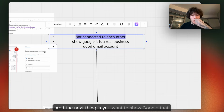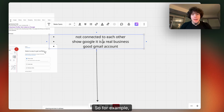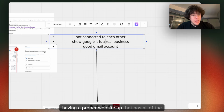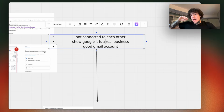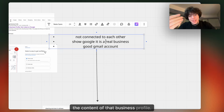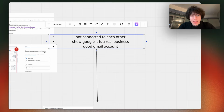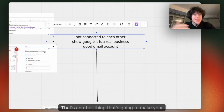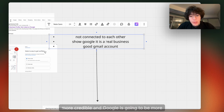And the next thing is you want to show Google that it is a real business. You want them to think it is a real business. So for example, having a proper website up with the phone number and different content that matches up with the content of that business profile, Google's going to see it as more credible. If that website is registered in Google's Search Console, that's another thing that's going to make your website more credible, and Google's going to be more lenient on you.